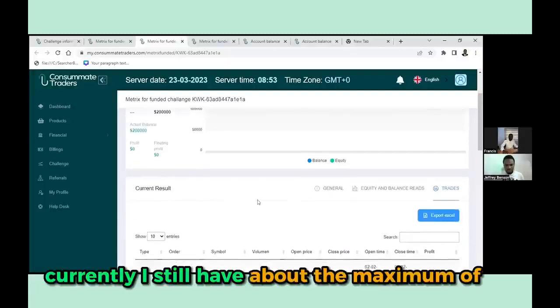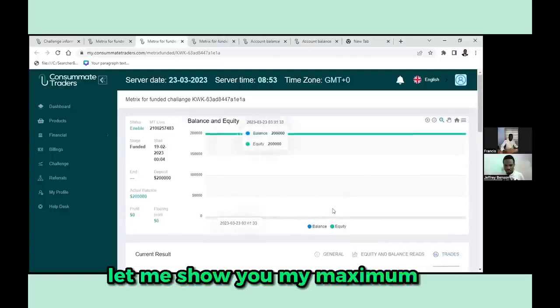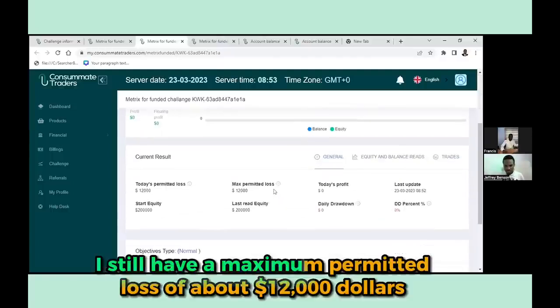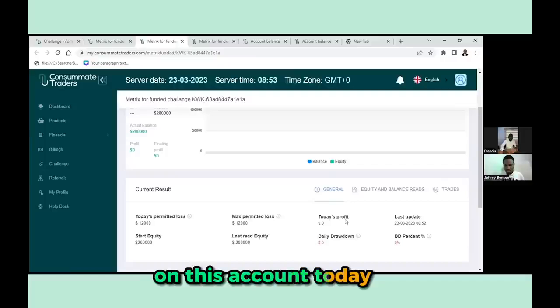Currently, I still have a maximum drawdown. I still have a maximum permitted loss of about $12,000 on this account. Okay, I've not traded today, so there is no profit on this account to pay.